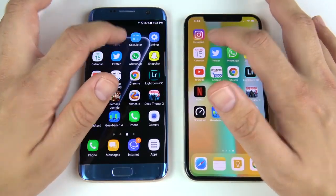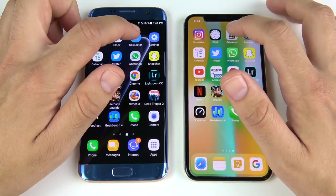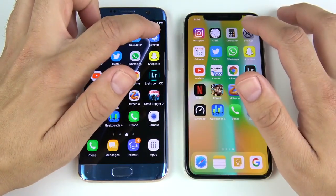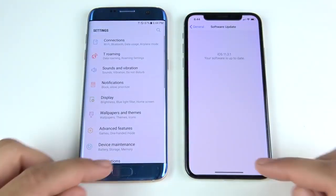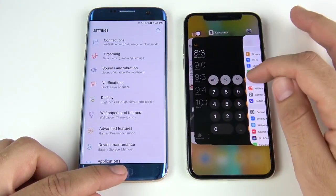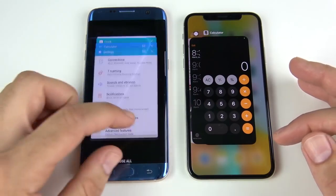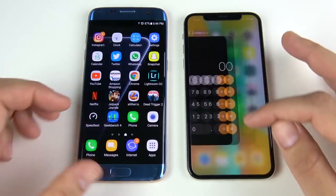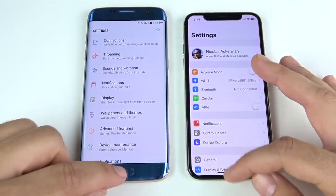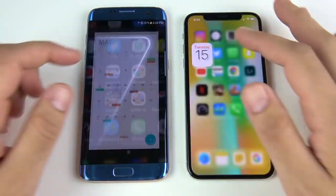Let's go into the clocks. And you can see slightly to the iPhone 10. Let's go into calculator. You can see, man, it's just a hair to the iPhone 10 there. What about settings? That would go to the Galaxy S7 Edge, but I was in the software updates in the settings because the iPhone held that. So let's do that settings one more time. Let's close that out, come home here, and let's do settings. And you can see there it goes, the iPhone 10. So that was probably just because I was in the software update. Let's go into calendar. That's the iPhone 10 slightly.